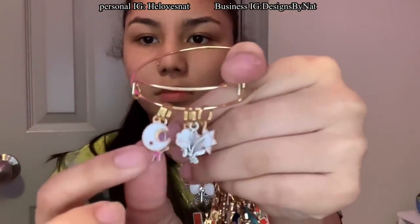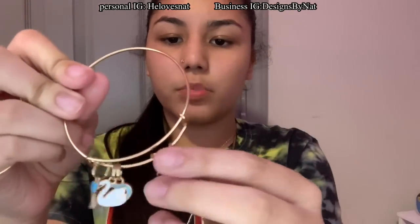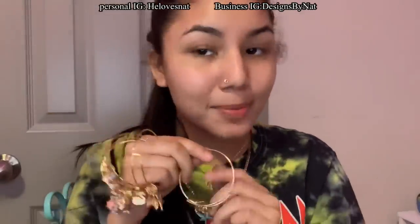I hope this is not too, there we go. White, she said that she liked butterflies. Butterflies, she said that she liked blue. So I went ahead and I put some blue charms. I think this one's white and blue. This is actually one of my favorite ones. And then boom. And she said that she liked turtles too. So I had to put some turtles.